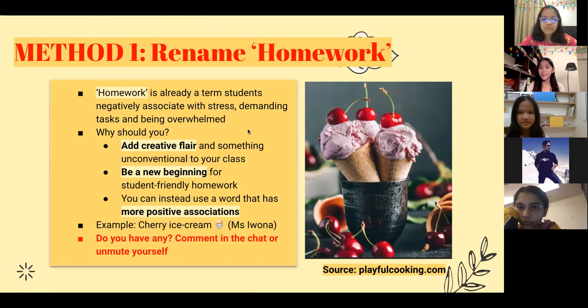You might think that that's not the case for everyone, or that intelligent or more hardworking students have no qualms with homework and will do it diligently. But you'd be wrong. Everyone needs a break, even the educators themselves. One method to redefine homework and dismantle the negative connotations associated with homework is to rename it.